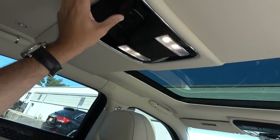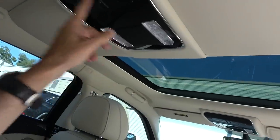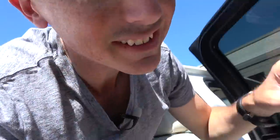What is that? Does that close the door? It doesn't close the door. It turns on the lights when they're off. This puts up the screen in the back. You got the screen in the back. Let me turn this thing on so I can show you what it does.